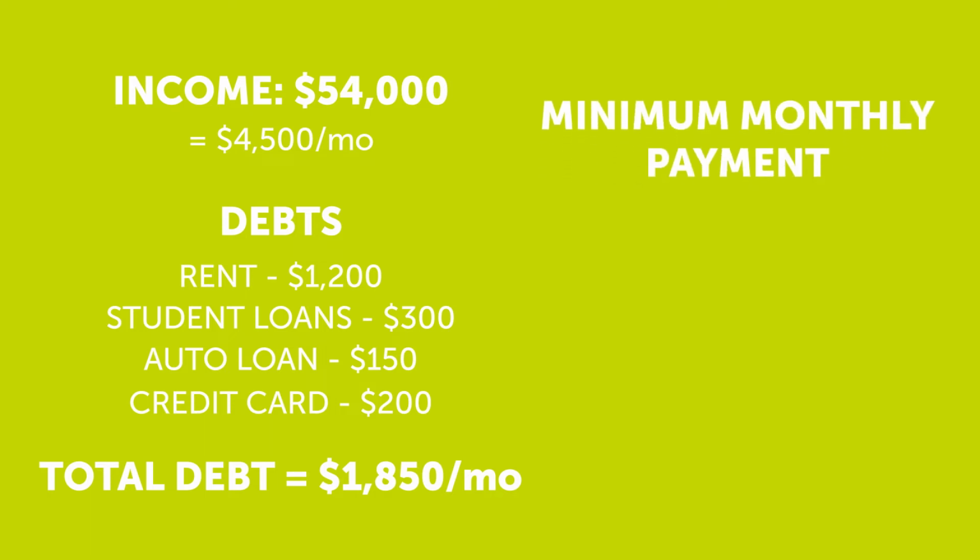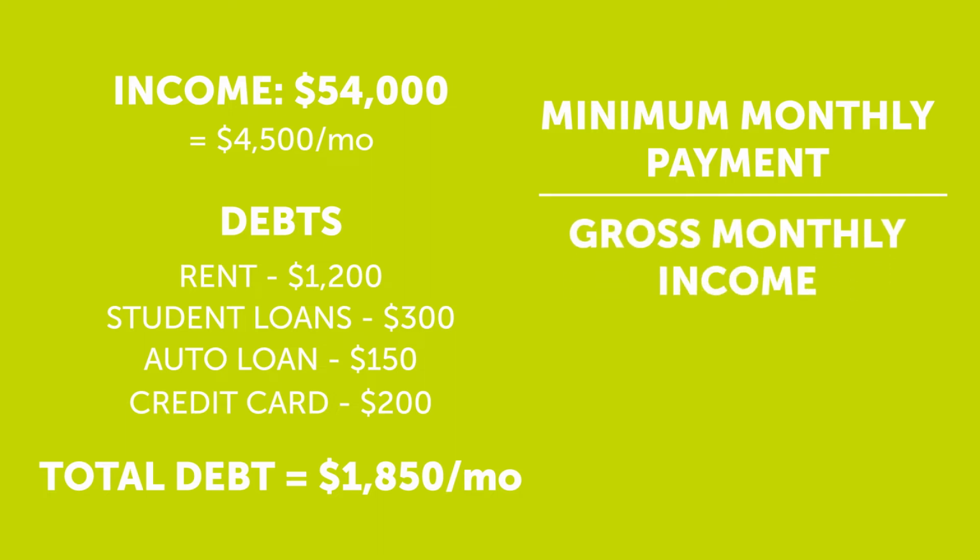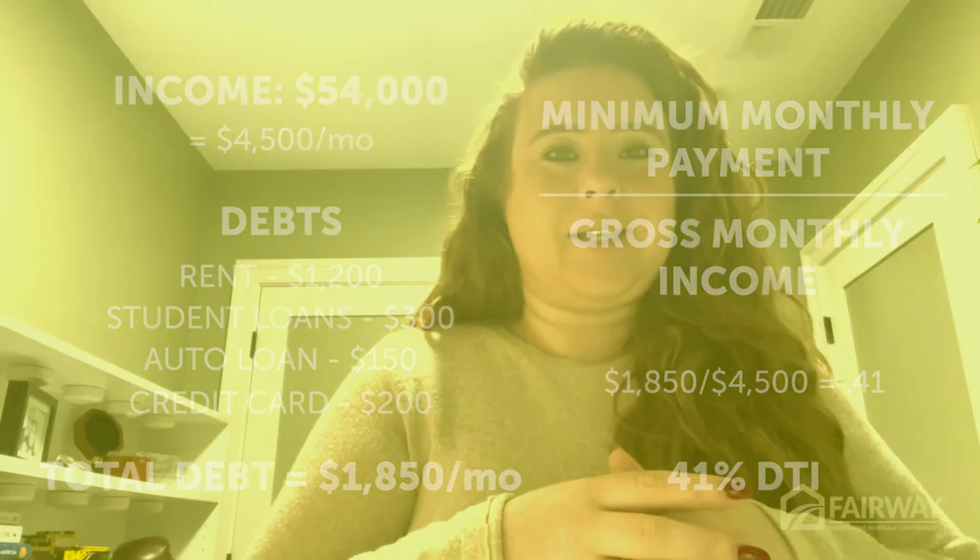Now, you divide your minimum monthly payment by your gross monthly income and convert that to a percentage to find your DTI. So $1,850 divided by $4,500 equals 0.41 or 41% DTI. This is an easy way to get an idea of what your DTI is going into the home buying process, but your loan officer will do the official calculations to determine the best mortgage product available for you.